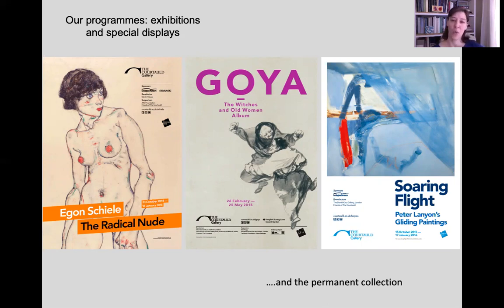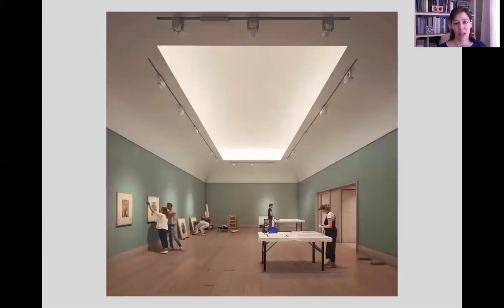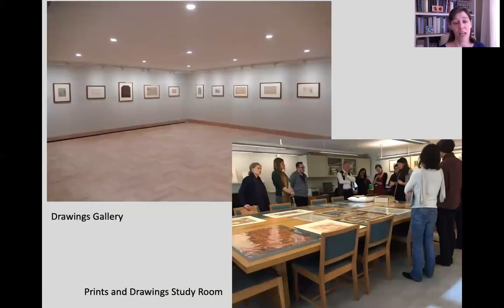In addition to displaying the permanent collection, we also organize a series of exhibitions, and we're very famous now for our research-led, very focused exhibitions and special displays. And here I'm showing you what our new exhibition space will look like when our refurbishment ends next year. So we're all very excited to have these new spaces. In addition to our exhibition space, we also have other spaces to show rotating displays, including a gallery specifically devoted to drawings. And then another space that we're calling a project space, which will be used by members of the faculty and by students and by all other members of the Courtauld community to show their projects. So it's an incredibly exciting place.